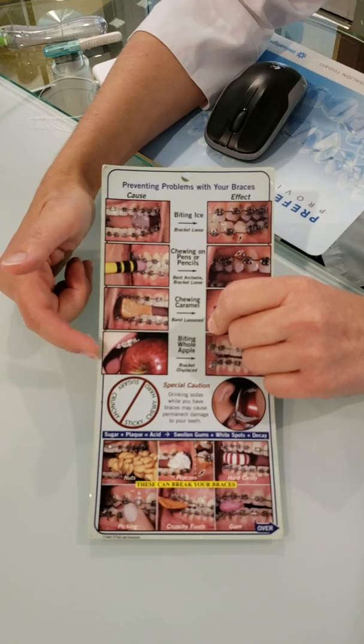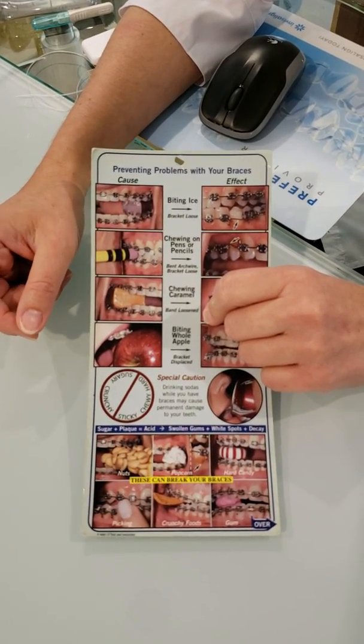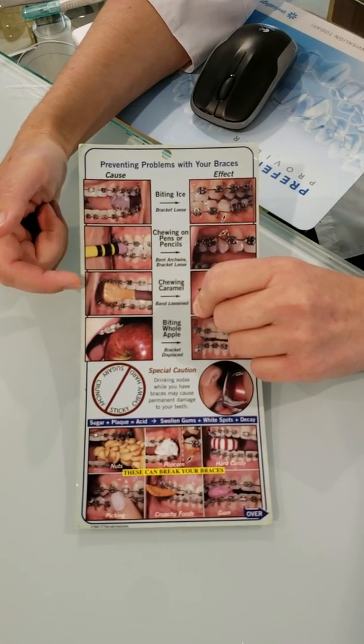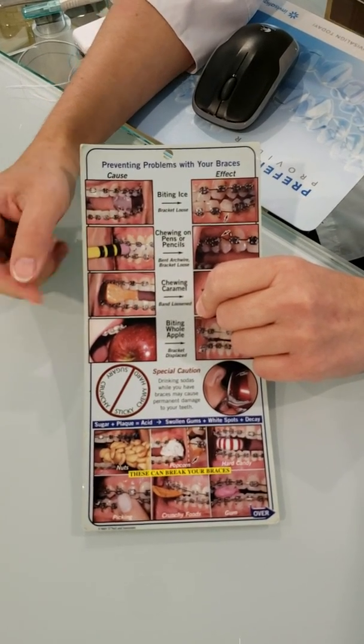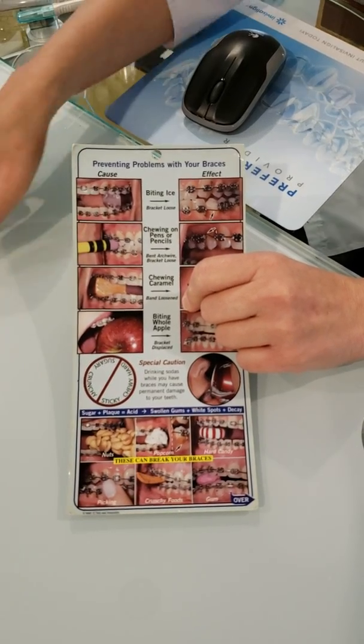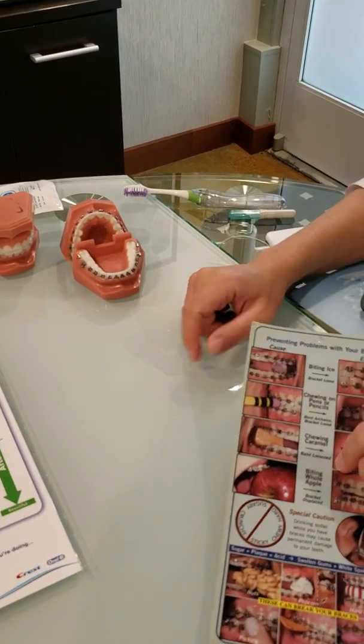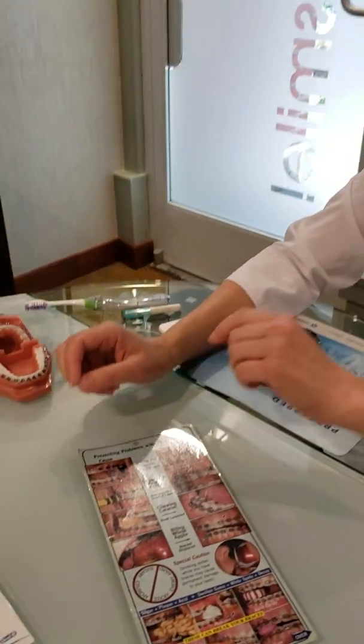It doesn't mean you can't eat them. So if you want to eat an apple, you just need to slice it up thin. If caramel is your absolute most favorite thing, you can have a caramel sauce, but not the caramel candy. Okay? So just try and be really careful and aware that you don't want to put too much pressure on these braces.